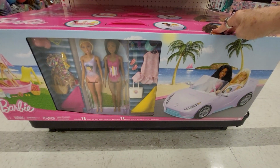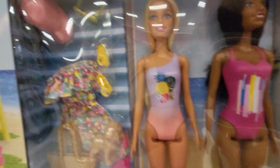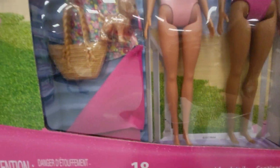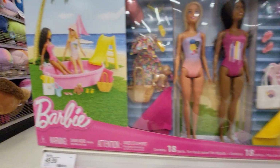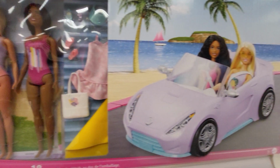They have a lot of them. They must have just got them in. Oh, here's another dress. I didn't see that. Flip-flops. This one has yellow shoes. A blanket. Pink blanket. So you're going to get everything in there. And then the convertible here.